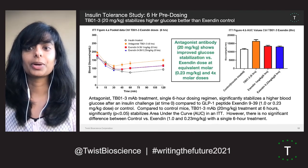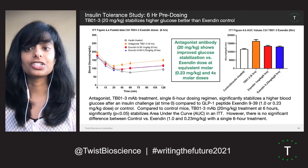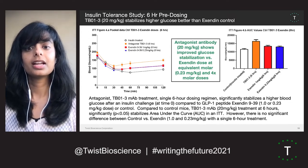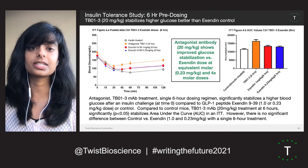Here is more data showing that we can stabilize blood glucose at a higher level, better than the exendin dose. In this experiment, using a single 6-hour dosing regimen, the TB1-3 treatment significantly stabilized a higher blood glucose level after an insulin challenge compared to two different exendin doses.